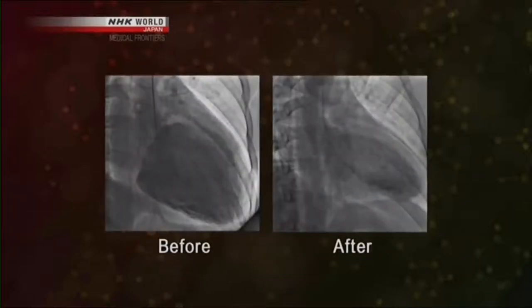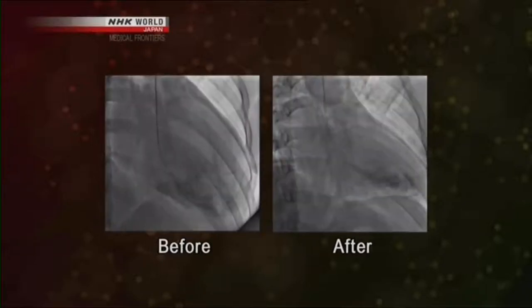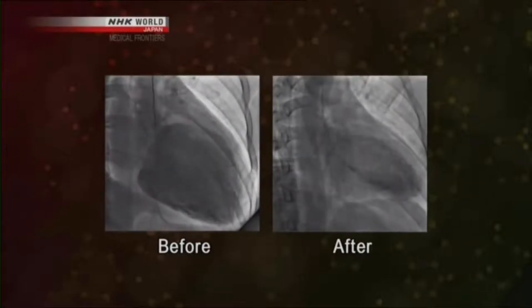This is how his heart looked after taking astaxanthin for 2 years. The muscles have tightened and the heart has become smaller. The contractions are stronger, allowing the heart to pump out more blood.